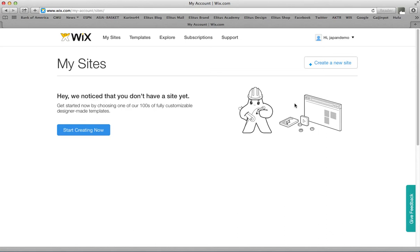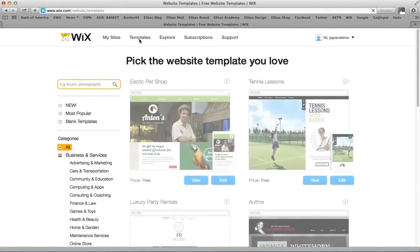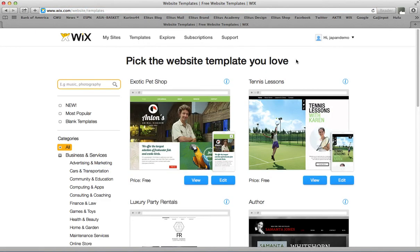If you're a new user, once you come in, there'll be a prompt to ask if you want to choose a template. Since I am an existing user, this doesn't show up, so I'm just going to go ahead and click on the template button at the top. Okay, here you go. Here is the template page.